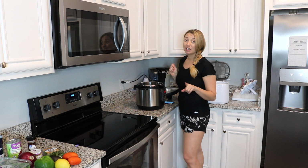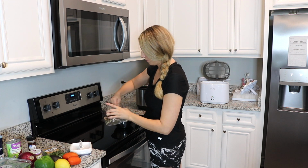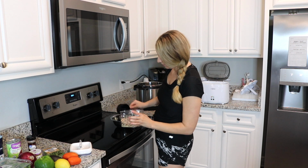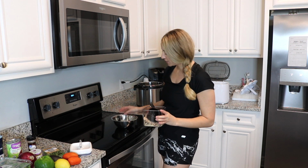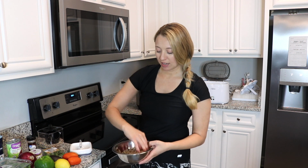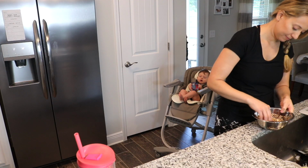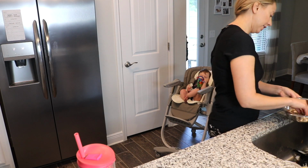And then I'm gonna wash my quinoa first. I get 1 cup of quinoa. I like the tri-colored quinoa also. Before I put this in with the water, I'm gonna wash it off. I just take this into the sink, run it under the faucet, and just kind of swirl your hand like this. It gets rid of any of the bitterness on the quinoa. So I'm gonna do that first, and then I will put it in the Instant Pot. Are you talking over there?